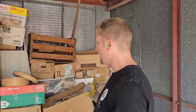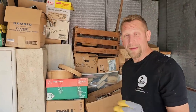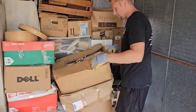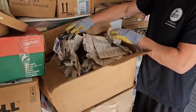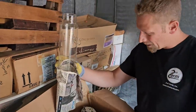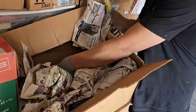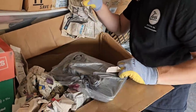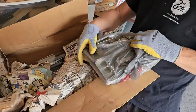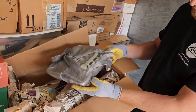Absolutely. Now we have all these boxes left. We got cabinets and whatever's underneath the sheet. Maybe that's where they put the safe. We're going to find out. Let's look in this box, though. Odd-shaped glass vase. Looks like household stuff. These are the kind of people that have really good cast iron pans. Aluminum Whirlpool ice trays.